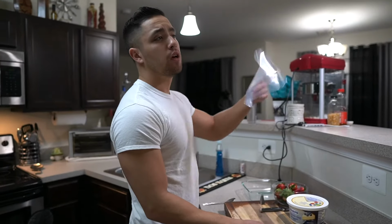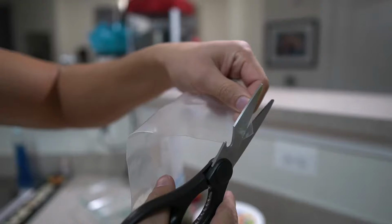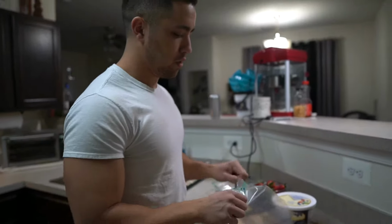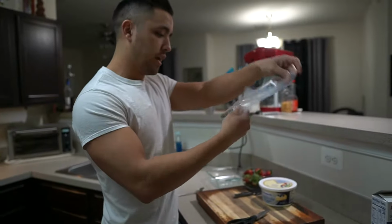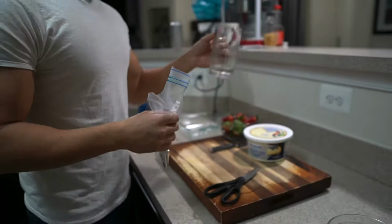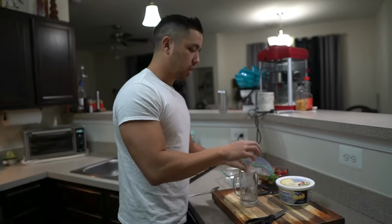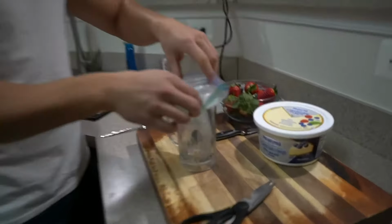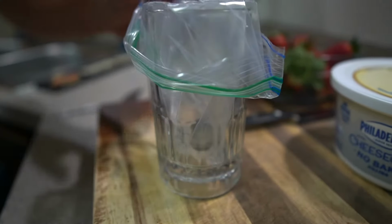Step number one, we gotta make a piping bag. What you're gonna do is just cut off a little tip. That's good. Then we're gonna go ahead and throw this bad boy in there and hope that the hole I made was right. And it was, look. Little trick to get your filling into this bag. Take this, put it into a cup, and then fold the bag over top of the cup like so. Now your filling's easily accessible.